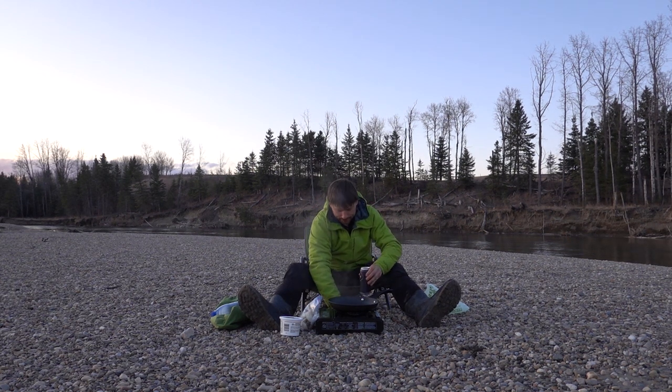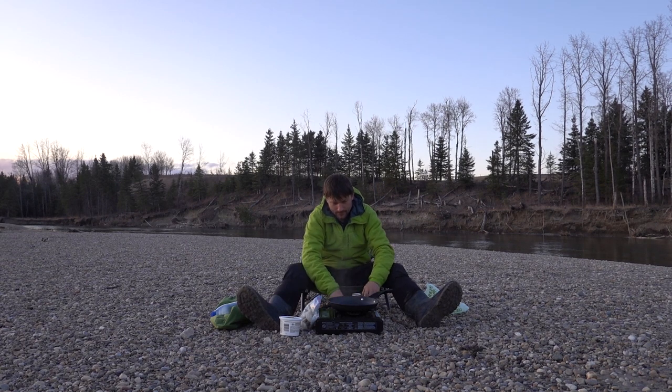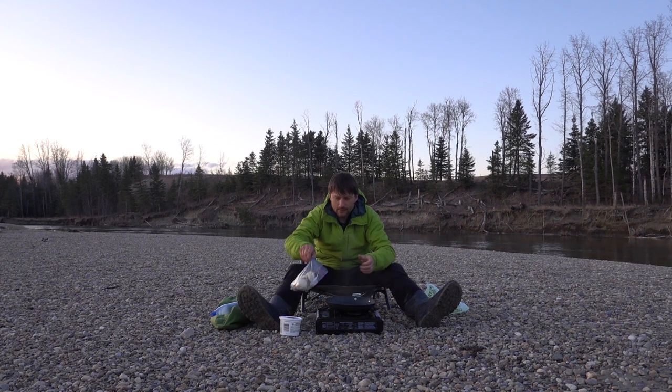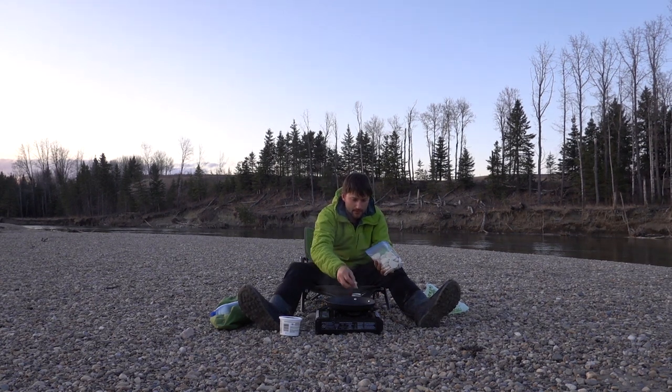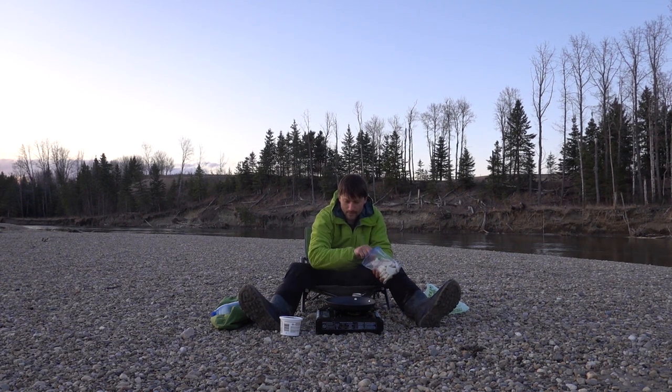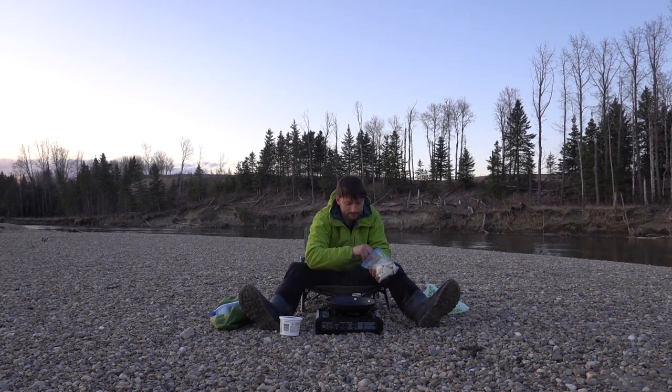It's nice. Now, get some pierogies on here. Heats up quick, I mean, for a cast iron pan. This thing puts out a lot of heat.